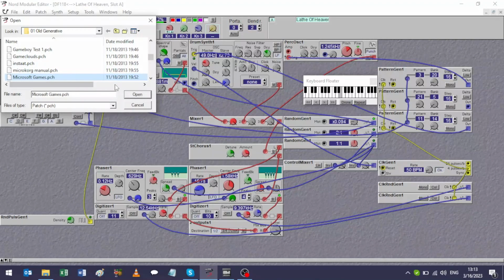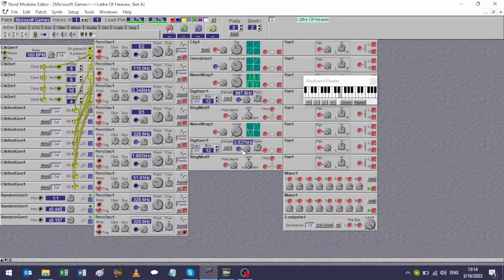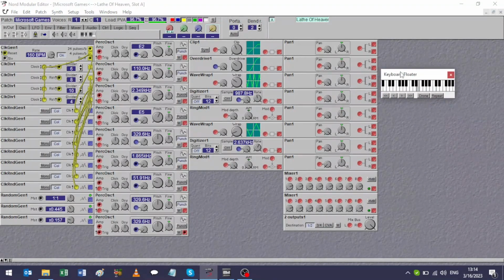Microsoft Games. I wonder if this is any good. What a weird... All the cables have been turned off, but it really allows you to see what's going on here. Look at all these percussion oscillators. And we got some of them being audio processed in this column, including ring modulation, which is odd for me. Then we got a bunch of panning going on, which we definitely aren't going to hear right now. The panning goes into the two mixers and into the outputs.